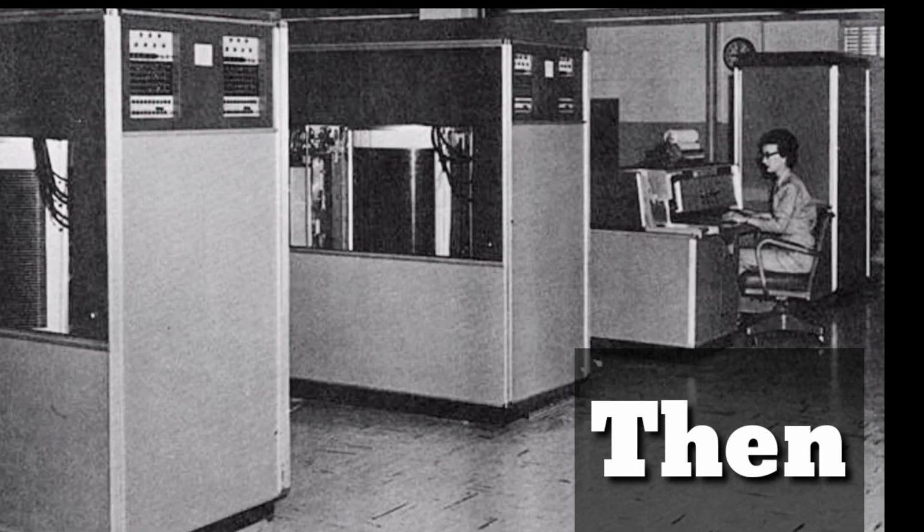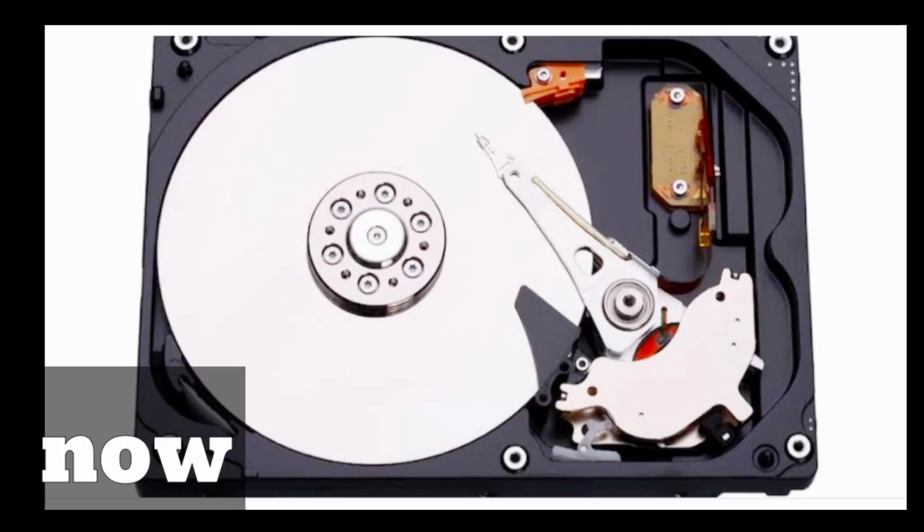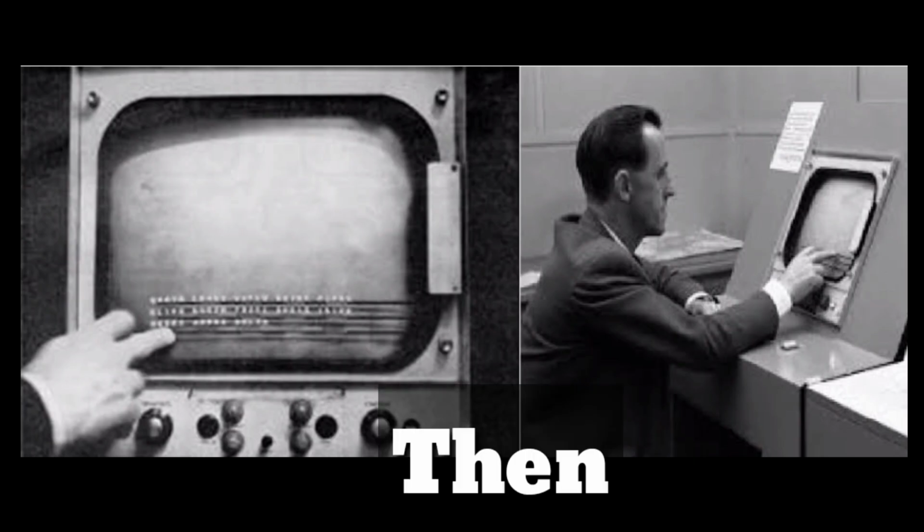Here goes hard disk drive. The first hard disk drive, the RAMAC 305 by IBM in 1956, was a huge box which was used in past times. Now it is entirely different. Next, touchscreen. Guys, the first touchscreen was invented by E.A. Johnson, which are actually touch displays.